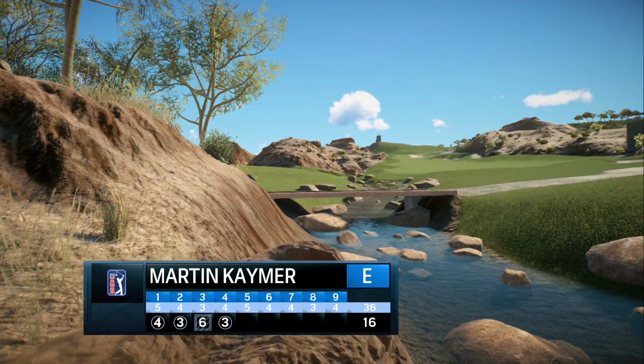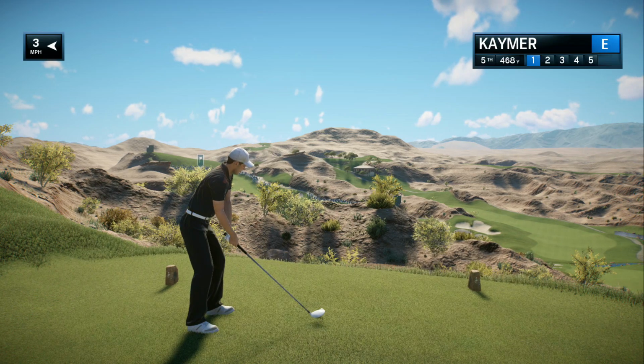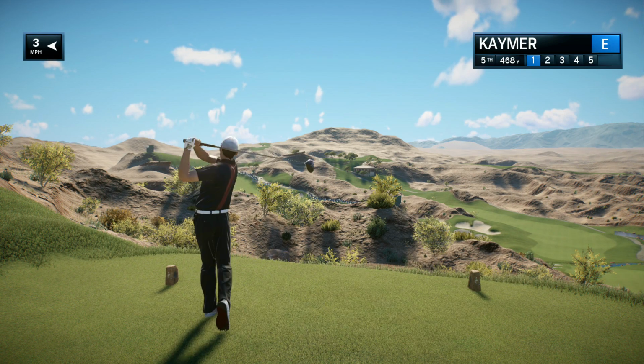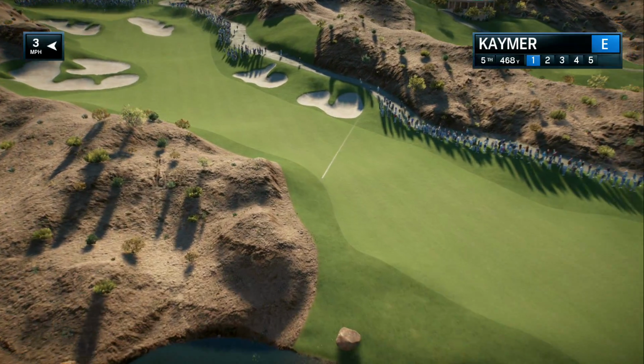Par 5, 5th. If you stand on this tee for the first time, you've got virtually no idea where you've got to aim. Do you aim it left of those bunkers? Do you aim it over the sort of the canyon? Really, the answer is how far do you hit it, because that is going to determine the line that you hit it on. Avoid the water, that little stream, but you can always have a drink on the way if you want to, I guess.